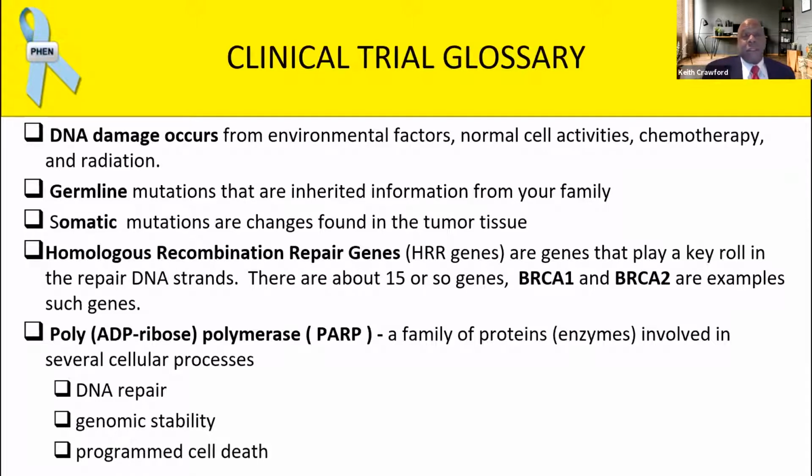So in this case, the key concept here is DNA damage. Now, damage can come from the environment, environmental factors, or even normal cell activities in the body can cause DNA damage. In addition, you may have heard of a friend or relative who lost their hair due to chemotherapy or radiation. So those types of factors can cause DNA damage.